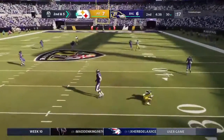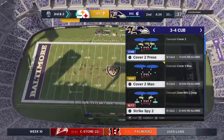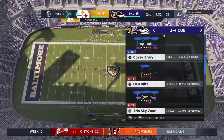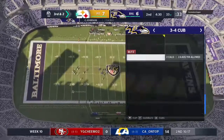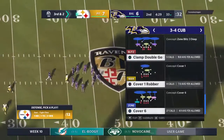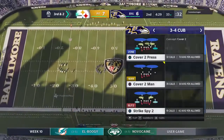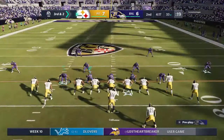And he'll be upended at the 33 following a gain of 3. And guess what? It brings up 3rd down. One thing you're hoping for when you run drag routes, you're able to hit a receiver in stride, and he can pick up a lot of yardage after the catch. But in this situation, the defense was effective, able to stop him before he could get a good head of steam going.